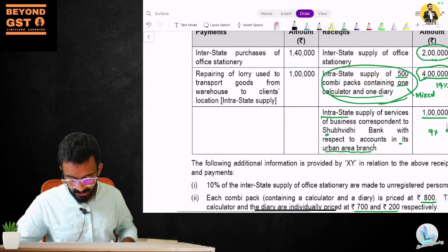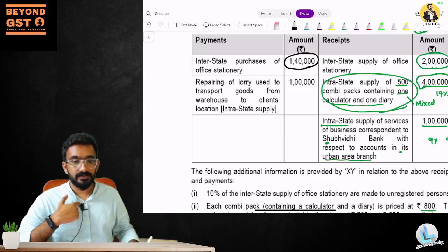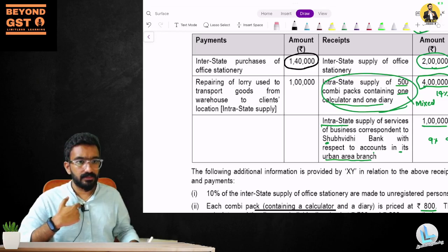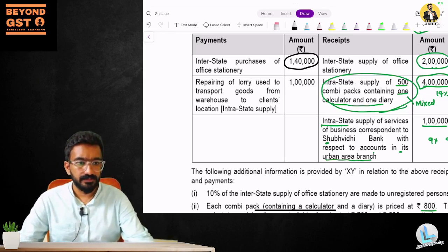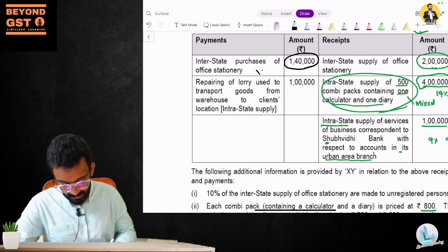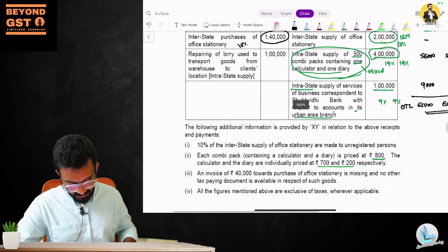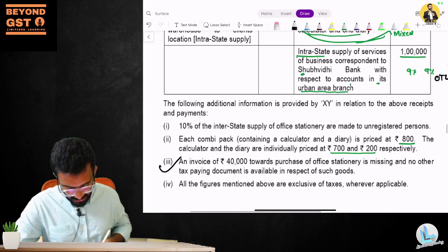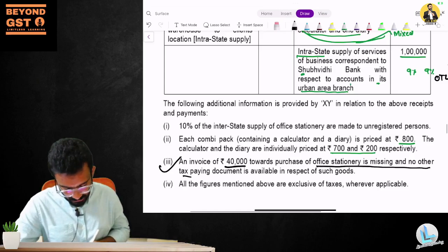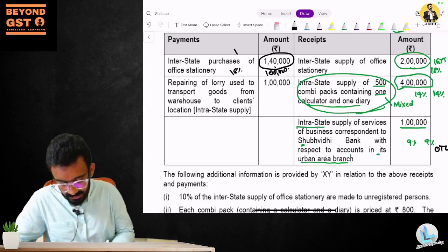Now I have to look at ITC. I've made an interstate purchase of stationery for 1,40,000. So what credit would I have? It will be 18% IGST. Is there something missing? Let's look at the question. The third point says an invoice of 40,000 towards purchase of office stationery is missing and no other tax document is available. So on this 1,40,000, a 40,000 invoice is missing. So how much can I take ITC on? Only on 1 lakh. So 18% would be 18,000.